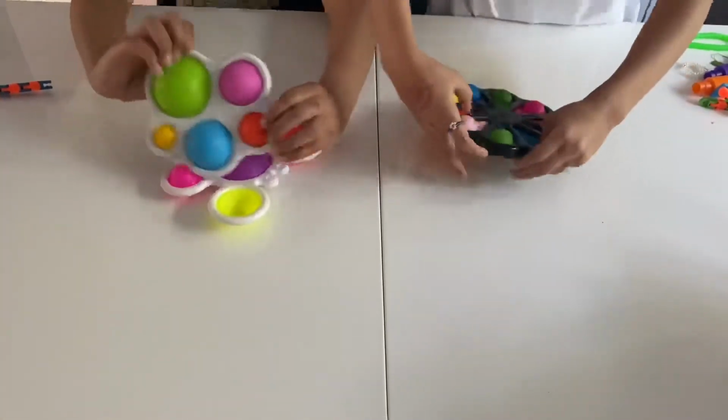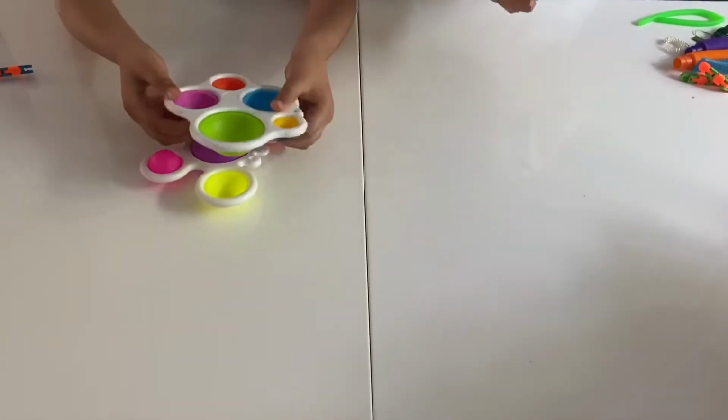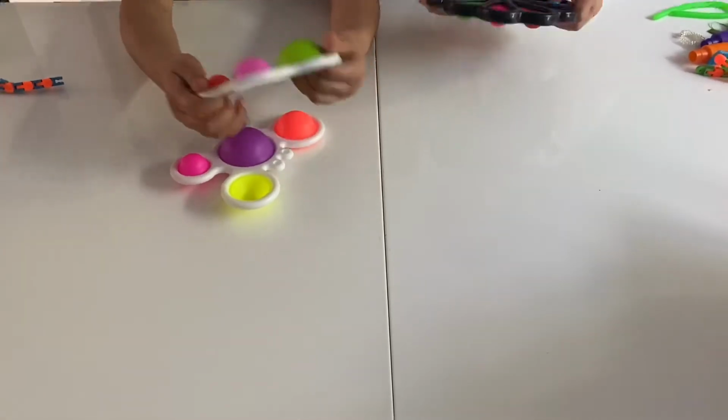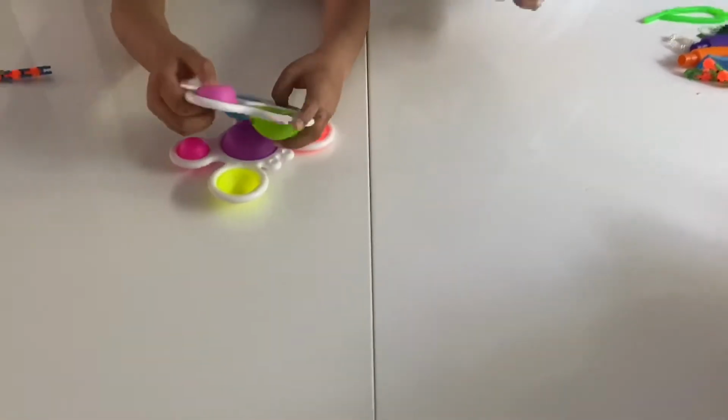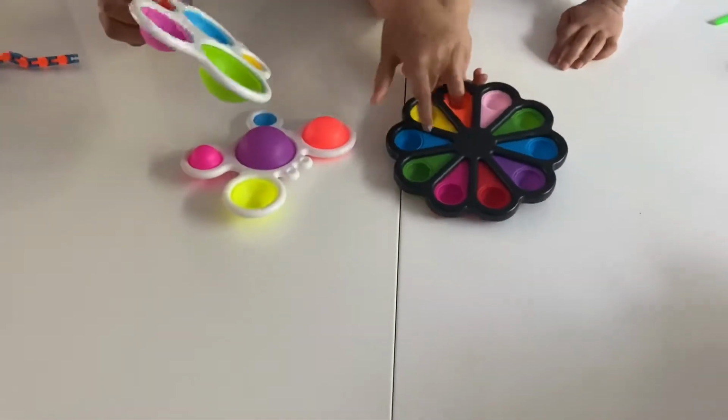Next up is our dimples. This one's actually very good since there's no bad guys. This one was bought online, and these ones were bought in person. I really like this dimple the most. I just think it's the best one. And I like this one too. Yeah, that's quite nice. I think that's the second best one.